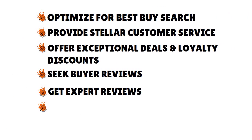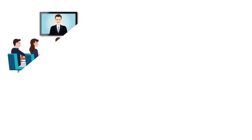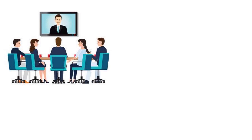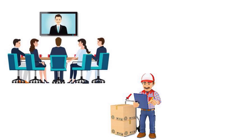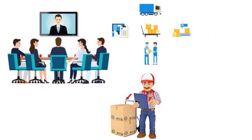You also want to participate in the vendor direct fulfillment program. As a vendor participating in that VDF program, you will benefit from additional sales in current categories, as well as new categories outside the traditional consumer electronic products not previously sold by Best Buy. So the exposure provided is enormous, folks, enormous. The thing here is that you have inventory owned by a vendor, fulfillment conducted by the vendor, and fulfillment paid by the vendor.